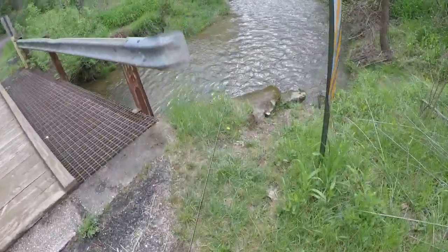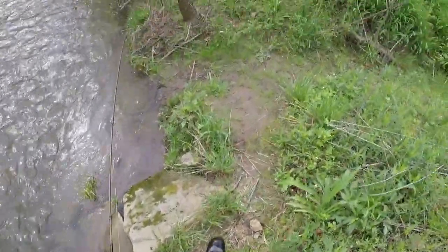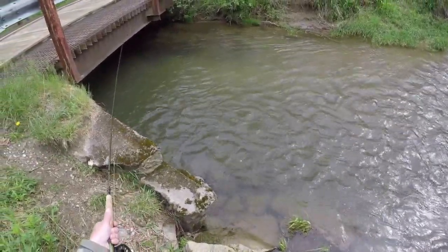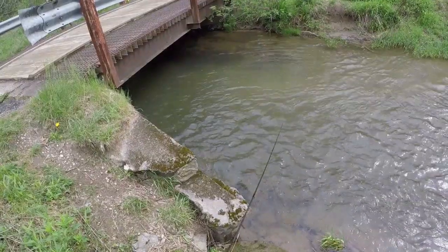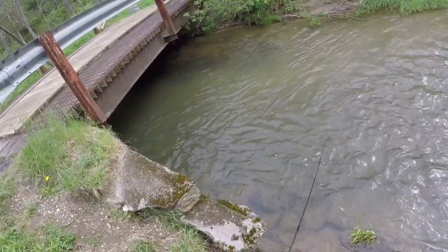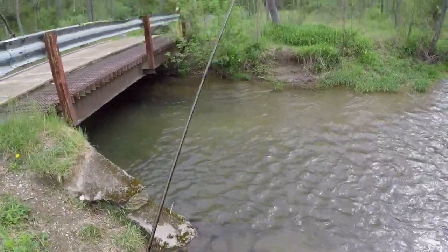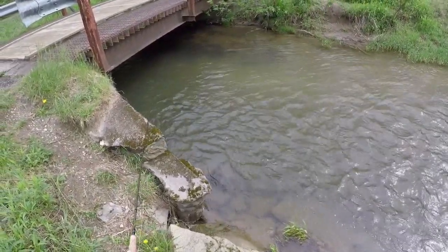All right, so I'm back to a bridge where I had a fish strike earlier and I missed him. So I'd like to see if this deep little hole where they probably dump fish still got anything in it. Had a big brown trout come out and swipe for that. Tough to tell if he would have been wild or a stocky, but we're gonna put that back in there and see if he won't take.